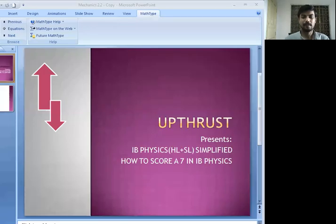Hello friends. Today we are going to talk about something that I am sure is the dream of every IB physics student. How to score a 7 in IB physics exam. Let's face it, IB physics is a bit different from any other physics course that you will find at the high school level. So it definitely helps if a student is preparing and he or she has a mentor.